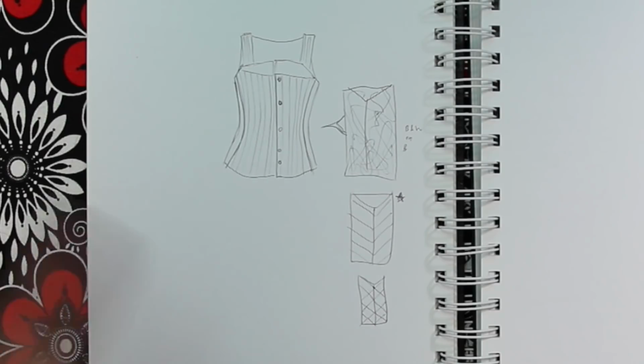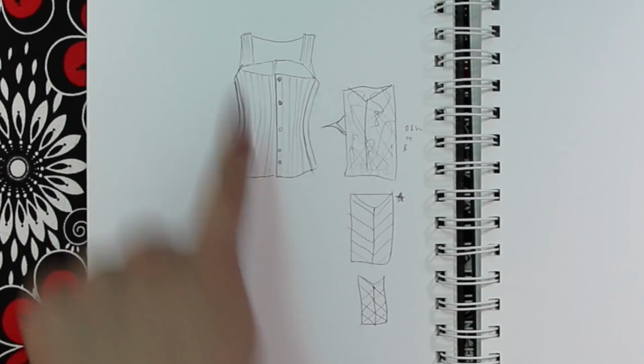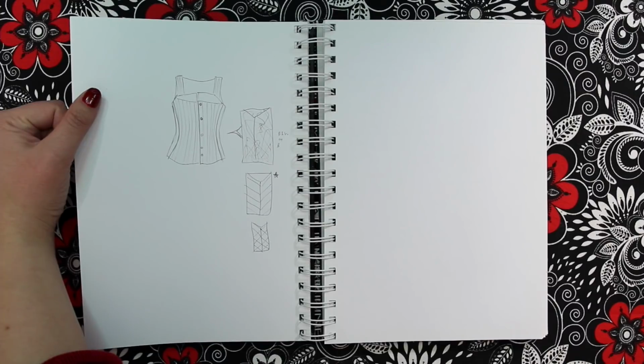One of my friend's grandmother was helping me make a vest, so I drew a sketch for her to show her how exactly I wanted it. I was very thankful, but it also came out nothing like what I wanted. That vest was a mess.